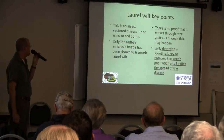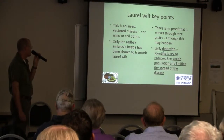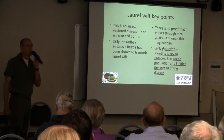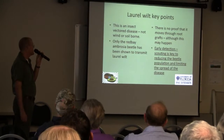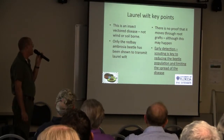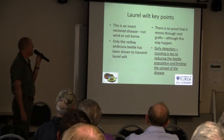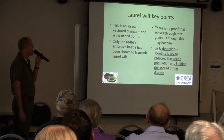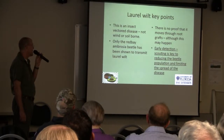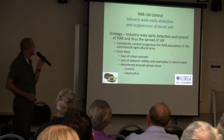So, some of the key points: this is an insect vector disease, and at least so far, only the red bay ambrosia beetle has been shown to transmit laurel wilt. Also, as I mentioned before, there's no proof that laurel wilt moves through root grafts, although this may happen. So, a key component is early detection. Scouting is the key to reducing the beetle population and limiting the spread of the disease in the agricultural area.